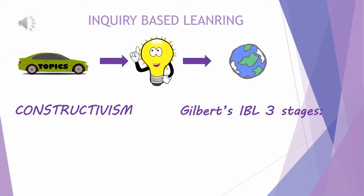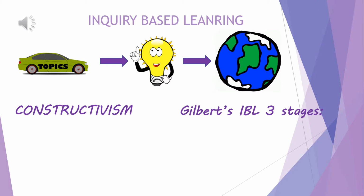ideas about society. Often associated with the work of Dewey and Bruner and constructivist learning theory, inquiry-based learning is commonly described as an interactive, student-driven process where knowledge is constructed rather than transmitted. Students construct their own understanding of the world through experiencing things and reflecting on their experiences.